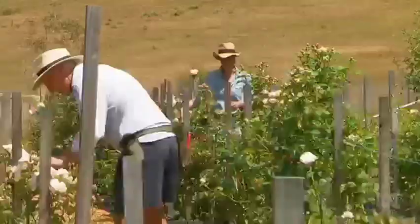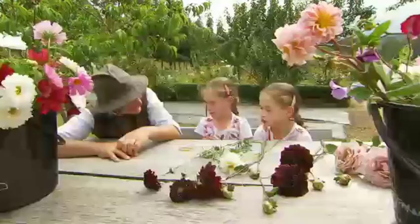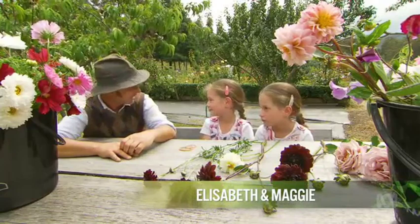Marion and Robert may be spending all their time in the garden, but they're not working alone. Twins Maggie and Elizabeth get their hands dirty too. Do you have a favourite flower? I like dahlias. Dahlias? They're nice. I like dahlias too. Well, we're going to make a posy.